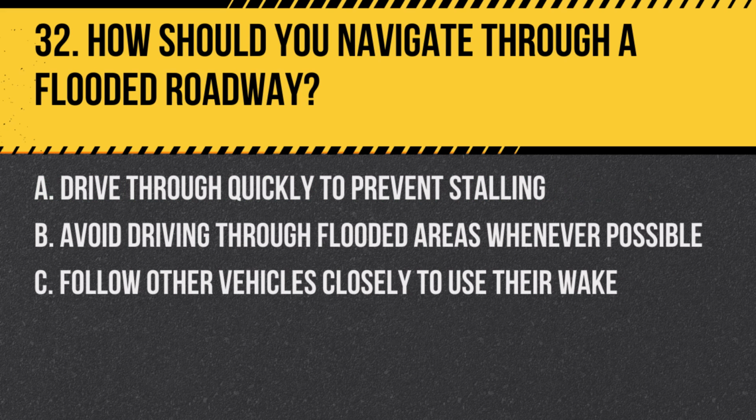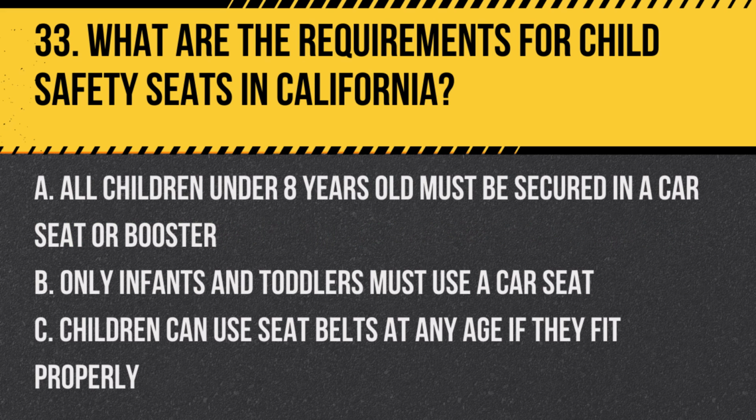Question 32. How should you navigate through a flooded roadway? A. Drive through quickly to prevent stalling. B. Avoid driving through flooded areas whenever possible. C. Follow other vehicles closely to use their wake. Answer: B. Avoid driving through flooded areas whenever possible. It's safest to avoid driving through flooded roadways, as water can cause vehicles to stall and can be deeper than it appears.